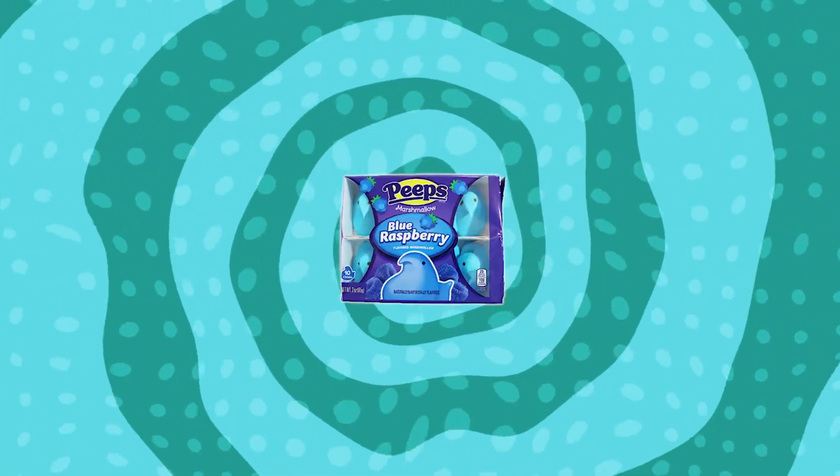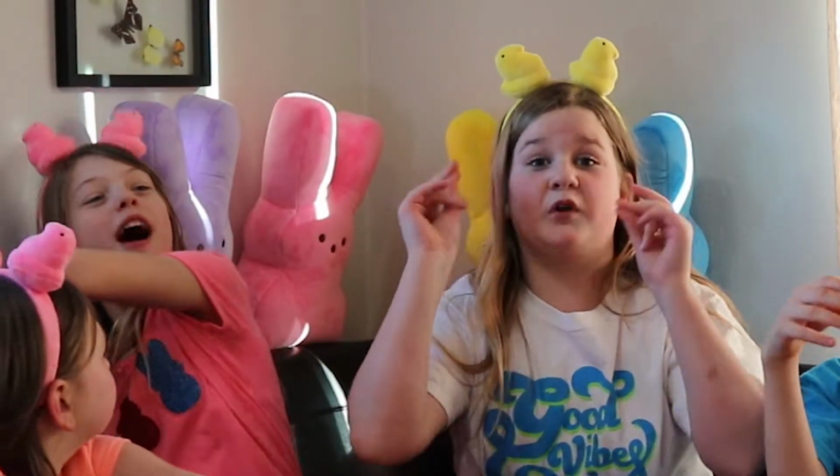Next, we're going to do blue raspberry. They wanted to do blue raspberry.